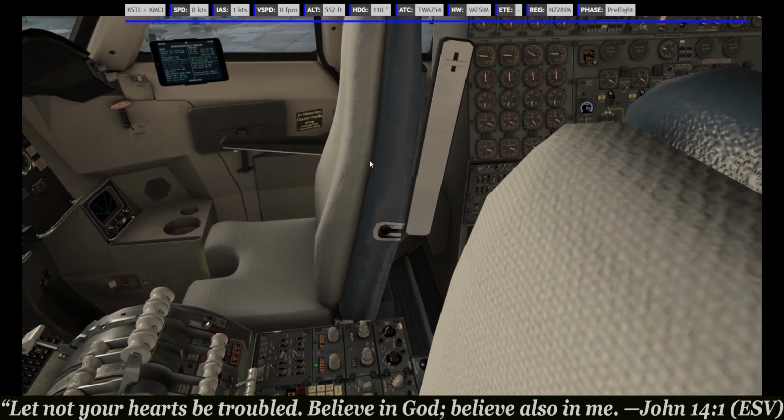Stand by. This is what we're waiting to see at 20% and N2. Fuel on. Light up. Starter off.